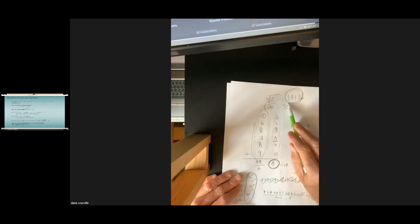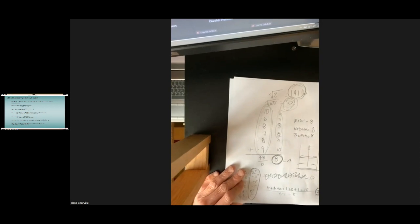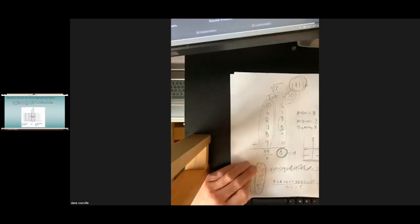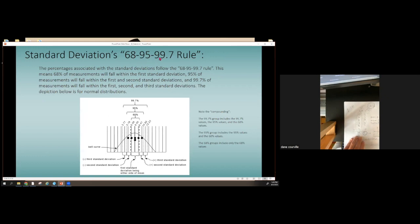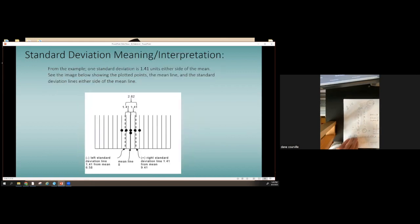Now that we know our standard deviation, what does it mean? All right. So one standard deviation in this data set equals 1.41. Okay. That means 1.41 units either side of my mean. That is going to be the spread of my data within one standard deviation of my mean. And I'm going to explain this 68, 95, 99.7% rule. We're going to get to that here in just a second. But let me outline what this is first.